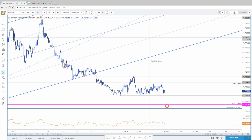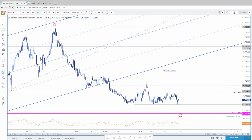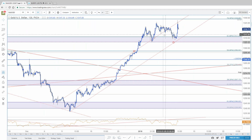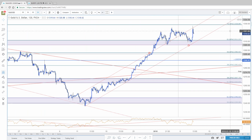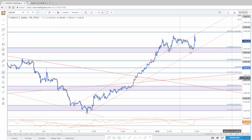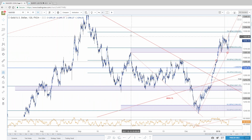Here's what gold is doing. So it made a rebound off support today, right? If I'm not mistaken, and we came right back into the highs for the month. Here we are. Yep. And basically 1328, excuse me, is the level of the resistance that we quoted. 764 retracement.